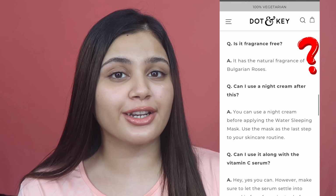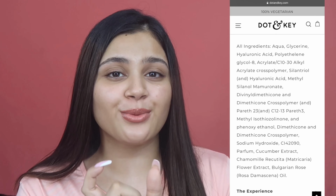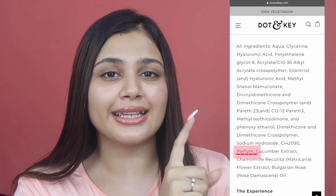And when going through their FAQs on their website, it says that it only contains natural fragrance of Bulgarian roses and not any artificial fragrance, whereas perfume is mentioned somewhere in the middle of the ingredient list. That's slightly shady. And other than that, it contains cucumber extracts, chamomile extracts, Bulgarian rose essential oils, and a couple of other flower extracts. So that is pretty much it.